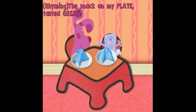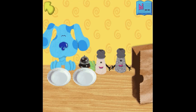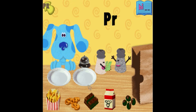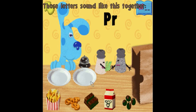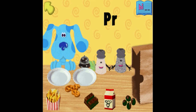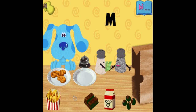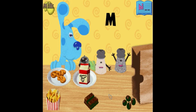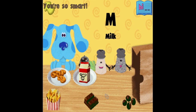The snack on my plate tasted great! What snack starts with these letters? P, R. When you put those letters together, they sound like this. Purr. Can you put the snack on one of the plates? Let's listen to the sounds. P, R. Purr. Pretzel. Can you find a snack that starts with this letter? M. That letter makes this sound. Mmm. Milk. Does that start with our letter? Listen. M. Mmm. Milk. Yes, you're so smart. Our friends will love these snacks. There they go.